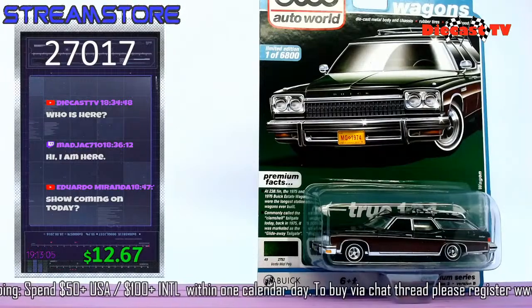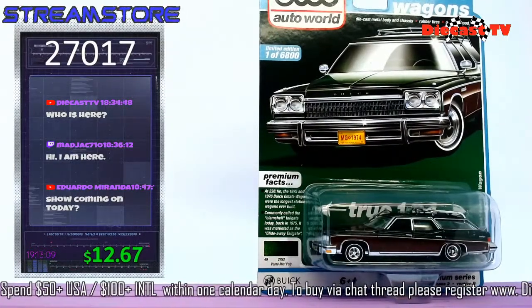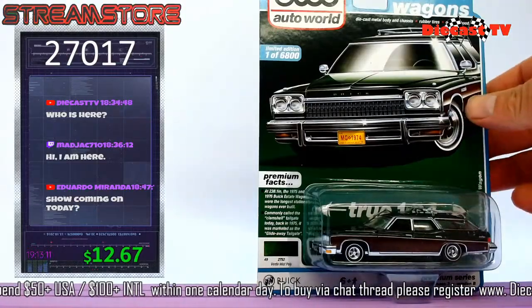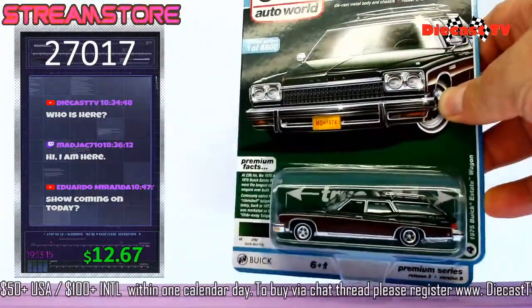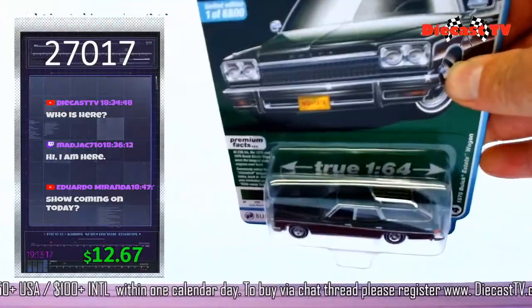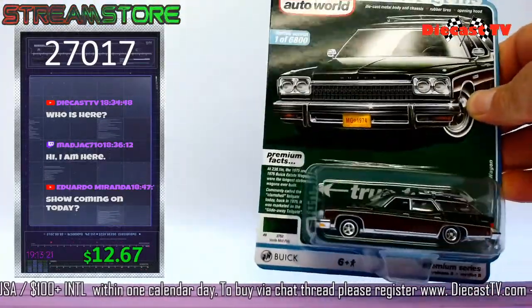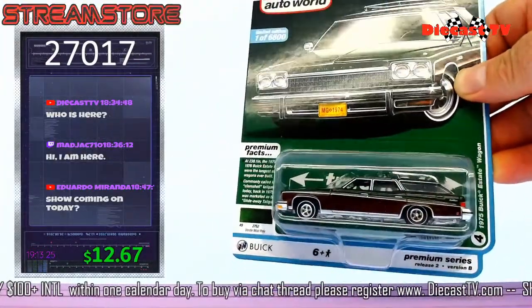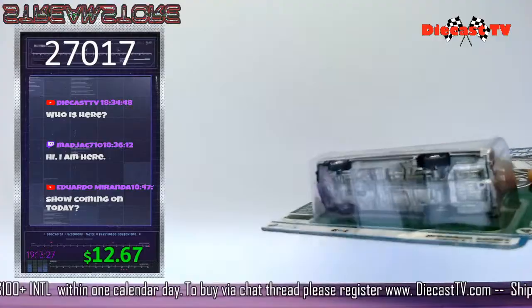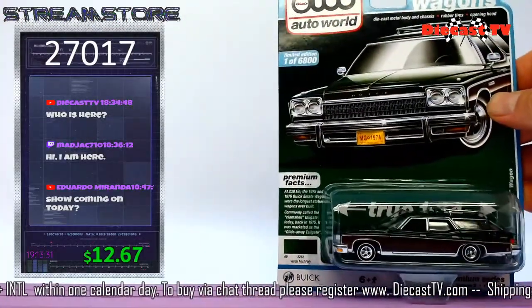Buick Estate Wagon from 1975. As a child, I remember sitting in the back of this, looking out, making faces at the people. We didn't need no stinking seatbelts. We just looked out the back. Look at the detail. Look at the chrome on that. Look at the luggage rack on there. Holy cow, this is killer. Only 6,800 of these made. This is a 1975 Buick Estate Wagon. Wow, rubber tires. The hood opens, the whole business.